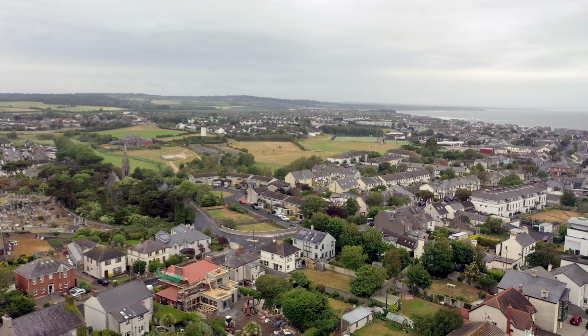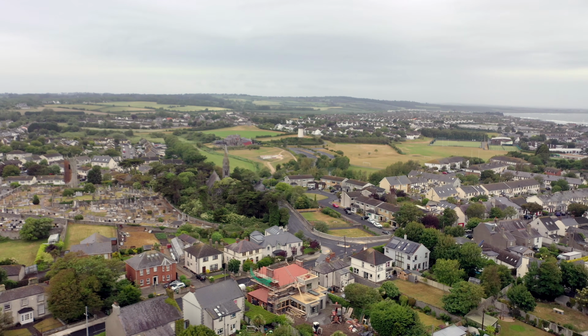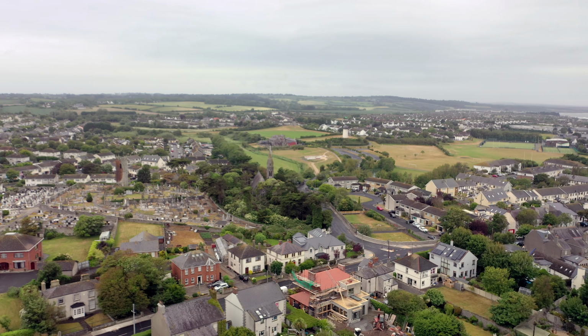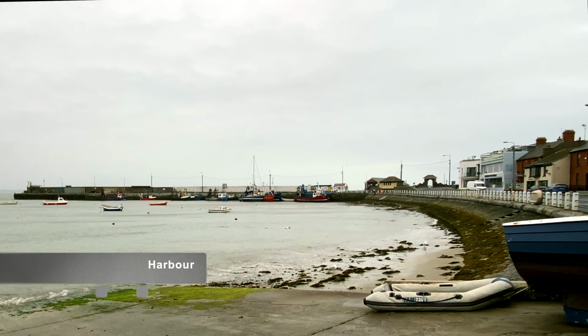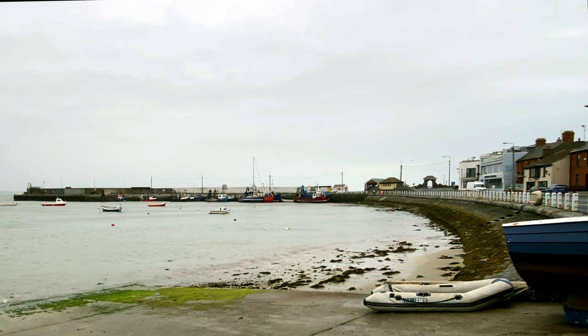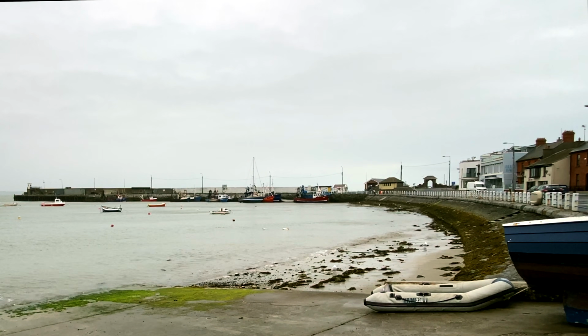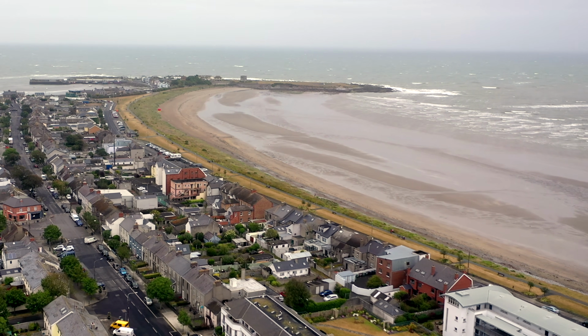It is known as the place where St. Patrick landed in 432. The Vikings came in 797. In 1496, King Henry VII granted permission to build a pier. In 1605, the harbor was described as being in ruins.